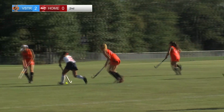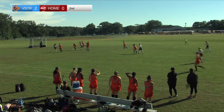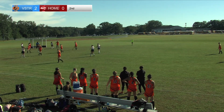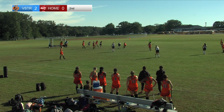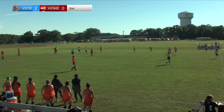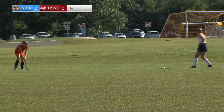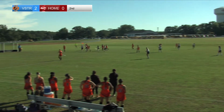Got Queenie Lynn keeping the ball for Liberty. And Jackie Cassidy with the huge drive. Great job by the Barnegat goalie. Got Shay Gallagher with the great drive.